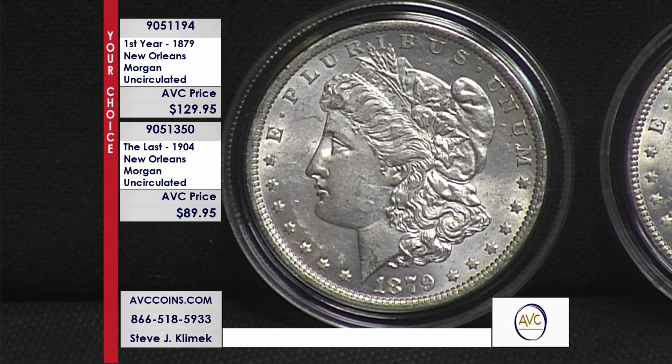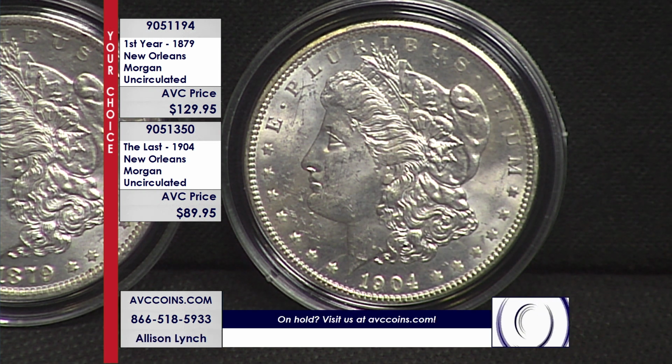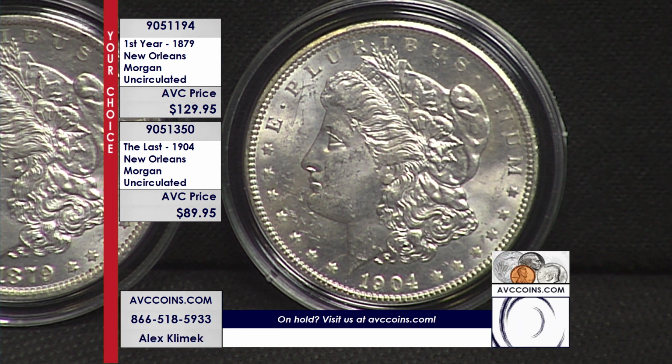And if you act fast tonight and grab both of these coins with us, not only will you get 2 stunning pieces of silver dollar history, you'll also save over $330 versus our nearest competition. That means that you could buy 4 of these coins with us tonight, 2 1879s and 2 1904s, and still save over $110 versus just 1 of each coin with our competition. Coins as iconic as these at a value that good are not going to last long, so please call in now and grab yours before we sell out.